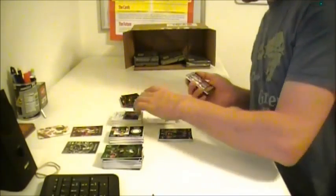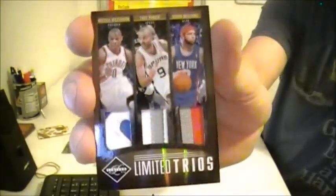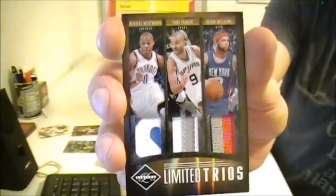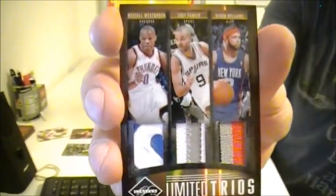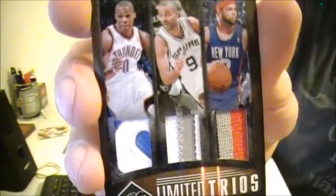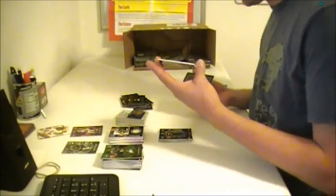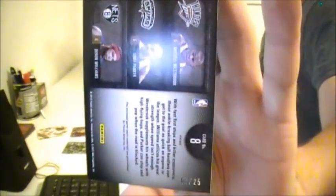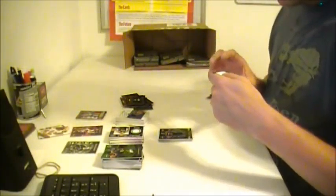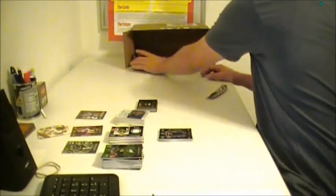Some point guards. Russell Westbrook, Tony Parker, and Deron Williams. Nice colors. On that patch there. See the Westbrook? Put it up right here. There you go. You guys can see it there. Nice, nice. Limited Trios triple patch numbered to 25. Two out of 25. We'll random that between those three teams. And then we got a rookie double A.